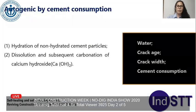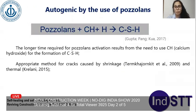For self-healing mechanisms, we have autogenic by cement consumption. We have two options: hydration of non-hydrated cement particles, and dissolution and carbonation of calcium hydroxide. This is a mechanism that is influenced by water, the crack age, the crack width, and cement consumption. We have also autogenic by the use of pozzolans. They react with calcium hydroxide and water, and they promote the CSH. This is related to cracking at early ages, when we still have the pozzolanic reactions to occur.